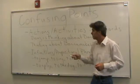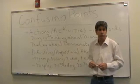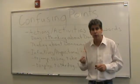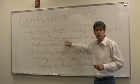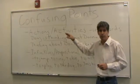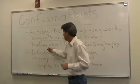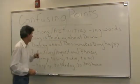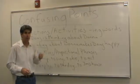And in this case, it actually has a helping verb right in front of it, and it's part of the full verb. So is thinking is a verb. It's something Doug is doing. In this case, thinking is part of the verb. So it's a verb here. It's an action. Okay? The next one, thinking about Donna makes Doug happy. Thinking about Donna makes Doug happy.